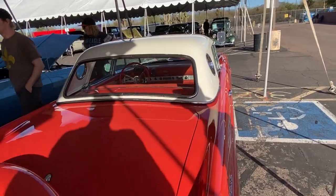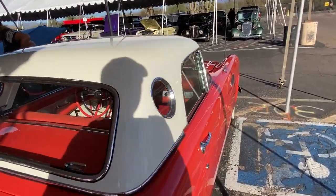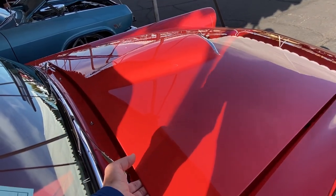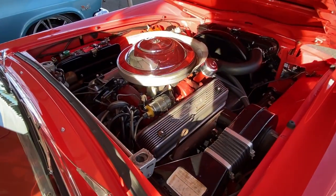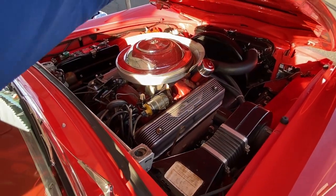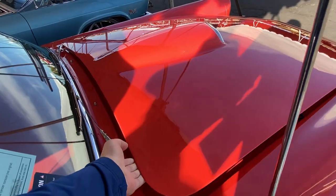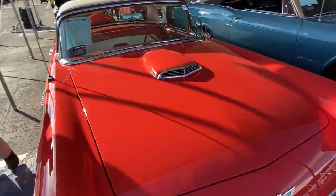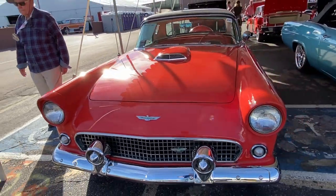Some people don't like the Continental kit. Yeah. Gives you more trunk space. Well, this is a very nice car. That much is for sure. Gonna take a peek. Yep, that's what it looks like. Original, but needs a little detail work. '58.